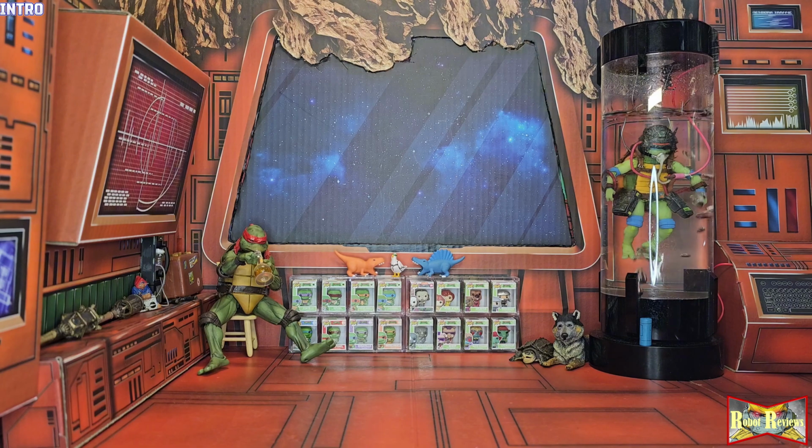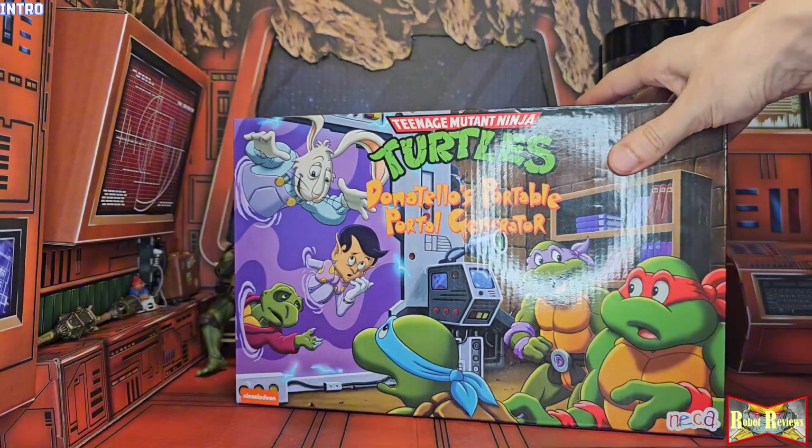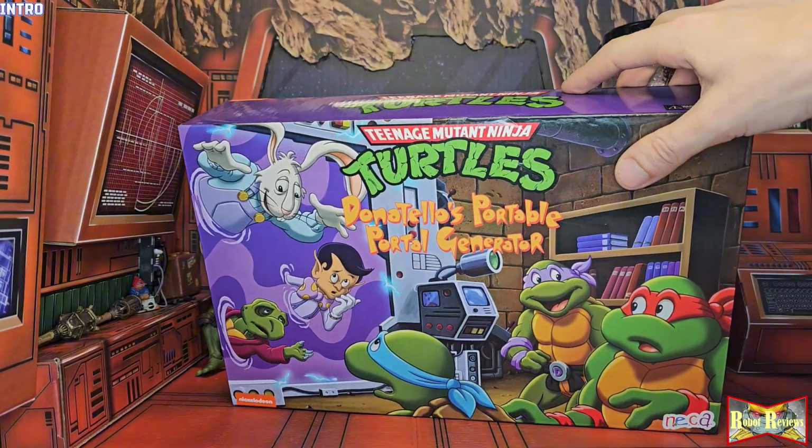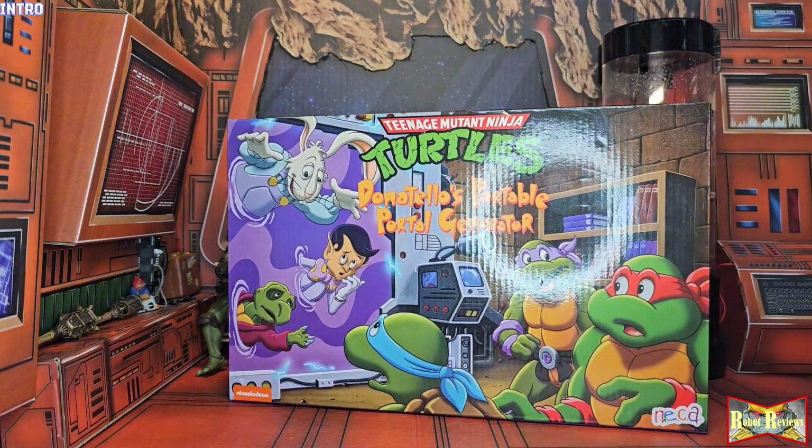I'm your host, Ryan, and today we're going to be looking at something a little different than I normally review. Today we're looking at the Donatello's portable portal generator from Neca, from the Neca online store, technically.